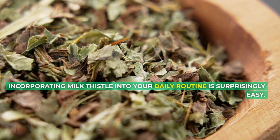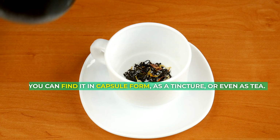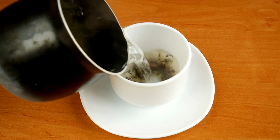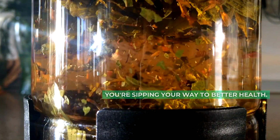Incorporating milk thistle into your daily routine is surprisingly easy. You can find it in capsule form, as a tincture, or even as tea. Imagine sitting back with a cup of milk thistle tea, knowing you're sipping your way to better health.